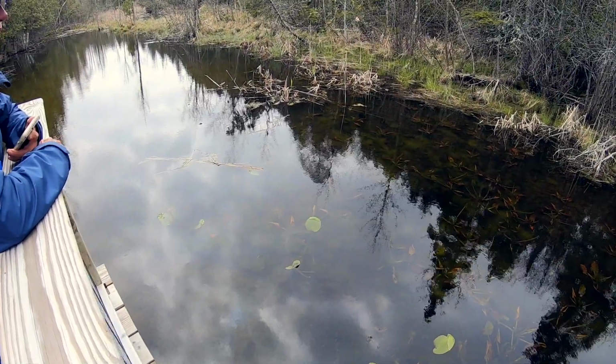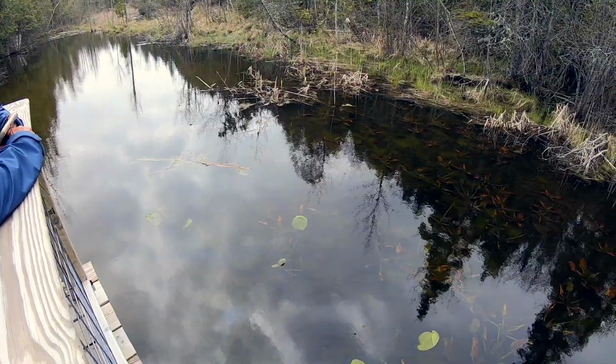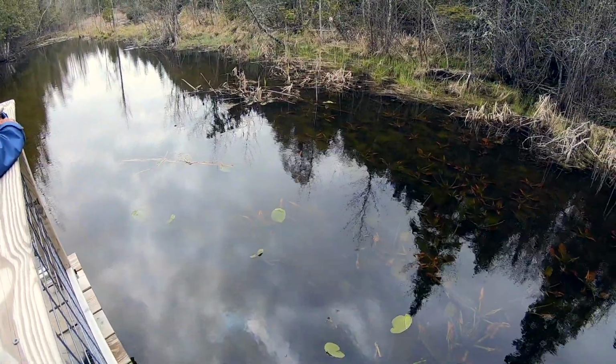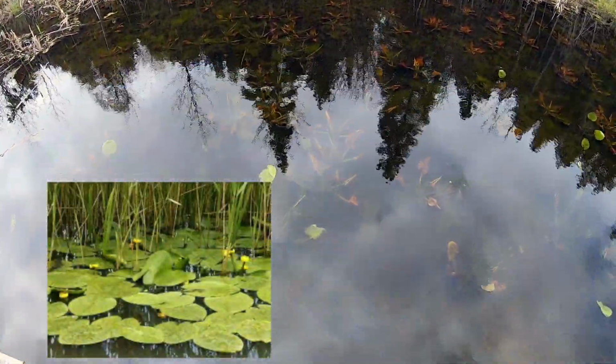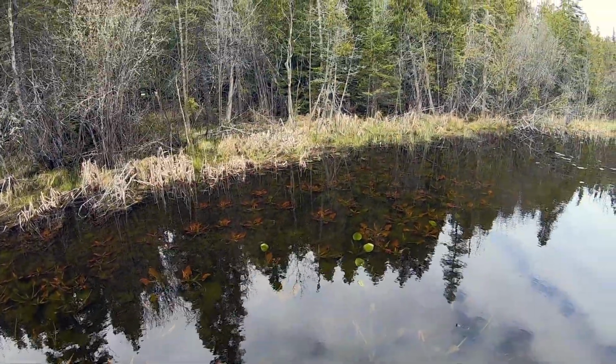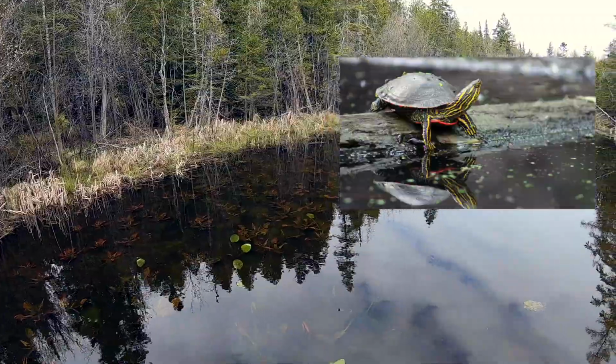It's spring and the flowers are starting to bloom. Here we have yellow pond lilies, and you can see them coming to life under the water. Something else that might be under the water is a painted turtle that dug itself down into the mud for the winter.